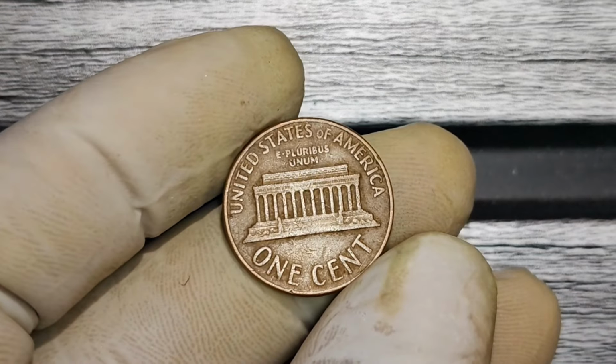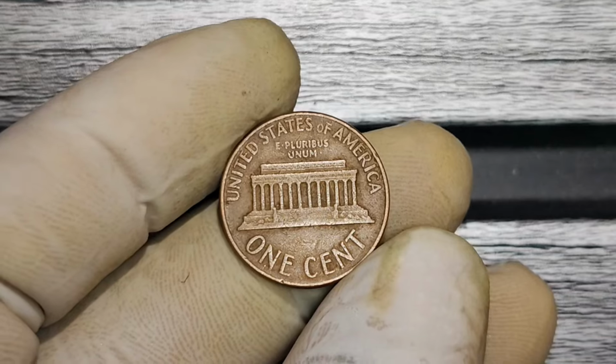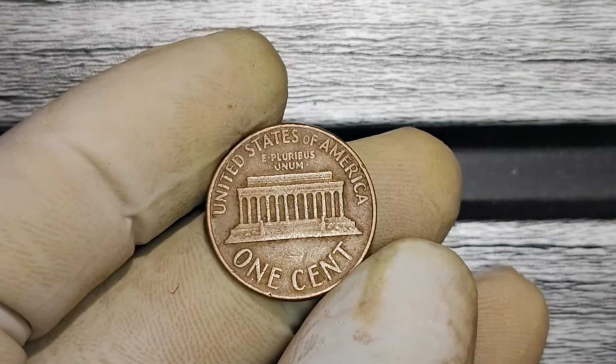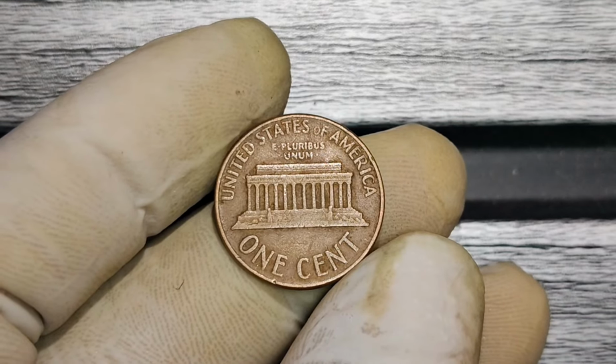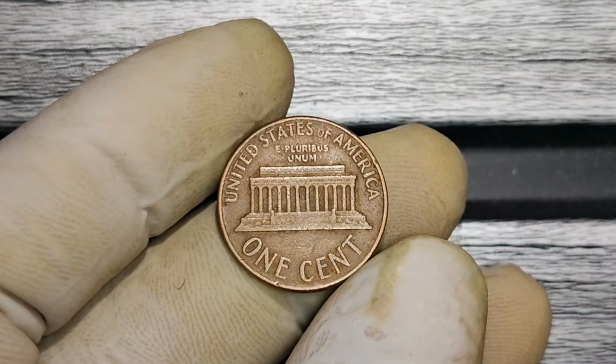The 1965 no mint mark Lincoln penny might seem like just another coin, but it could actually be your golden ticket to financial freedom. The key is to check your change, stay informed, and never underestimate the power of a humble penny.